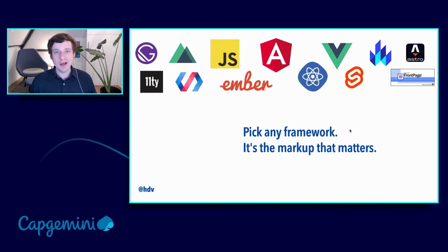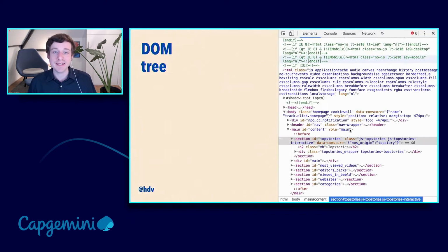So if someone comes to your website and they type in your URL and press enter, the server is going to respond with your markup. It's going to send a blob of markup, and then the browser is going to turn that into a DOM tree. We've seen that in our browsers. Of course, most developers watching this will know what that is. It's not trivial, for sure.